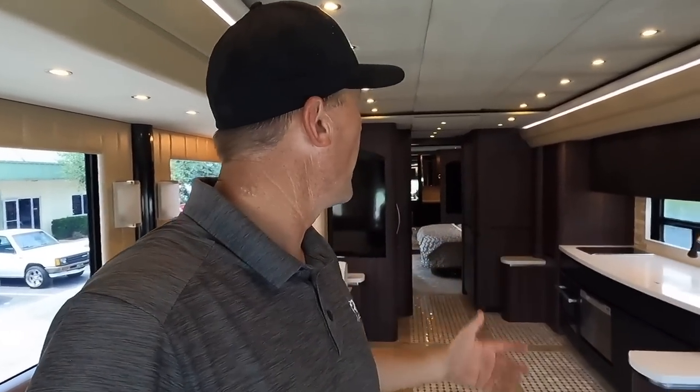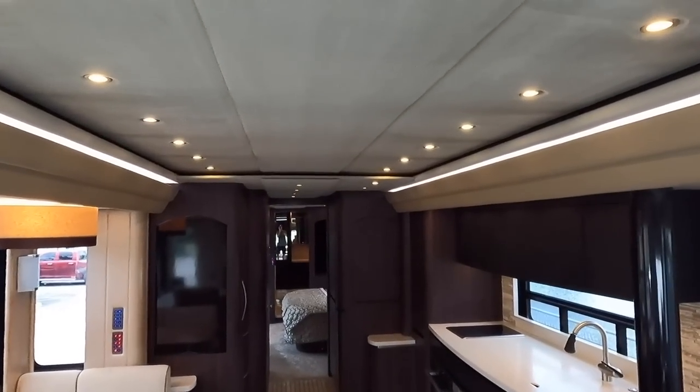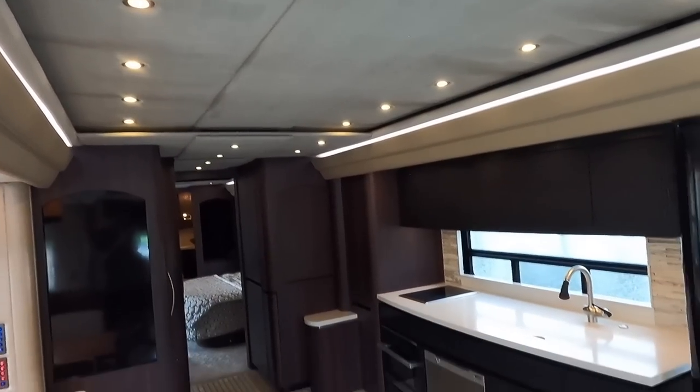I'm 6'2 and I have plenty of headroom in the coach. Not only the coach, but even inside of the slide rooms, the slide room is taller than me. Now, right now we have all the AC units going. It's a hot Florida day, but it's still very quiet in here. And this is a really tasteful ceiling with just the simple suede look. I like the straight lines of lighting.